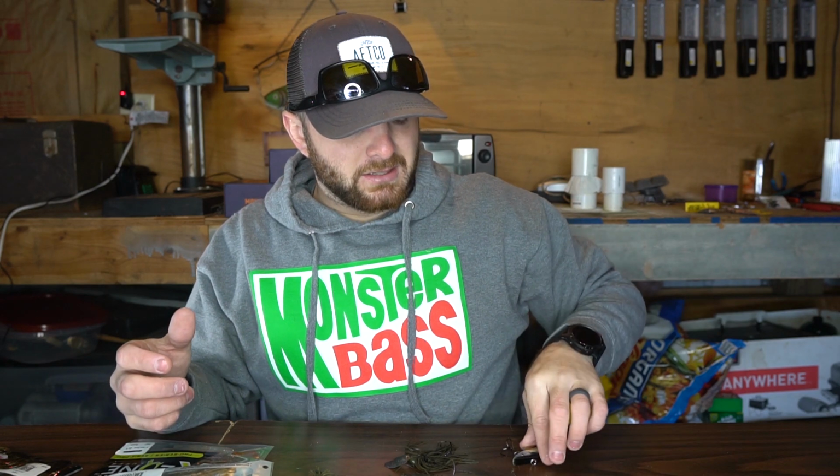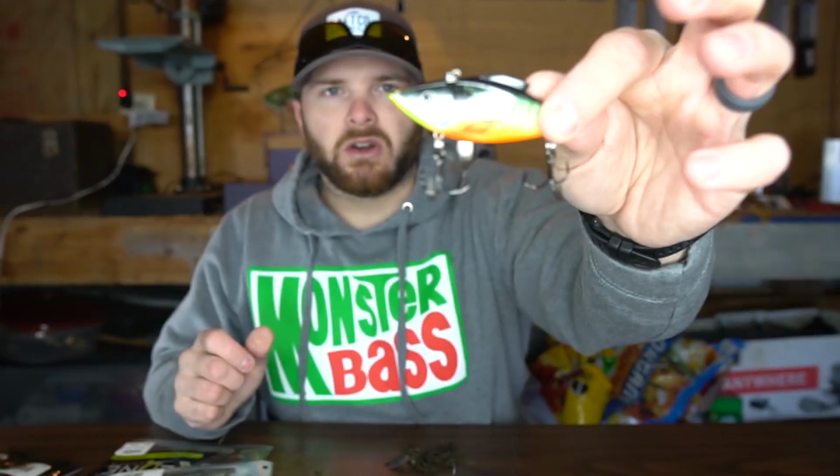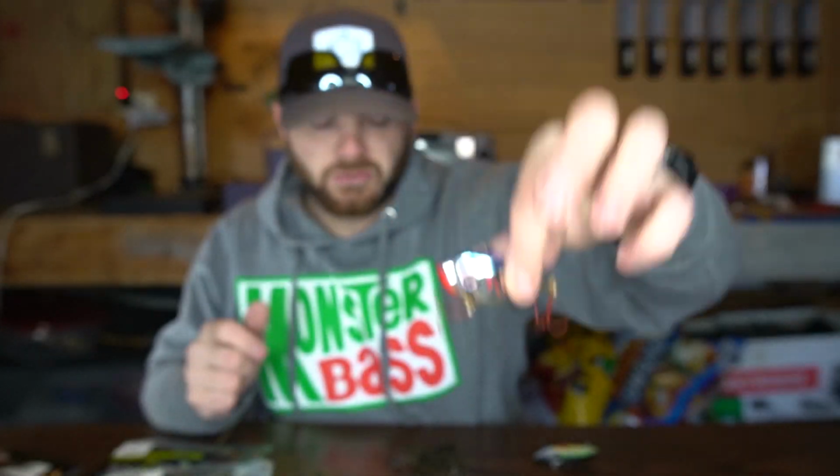That rounded body profile is going to give this bait more movement action on the fall versus the lipless crankbait, which is going to fall slightly more nose down with a little bit less movement. Great bait for open water when you're dragging it on the bottom or fishing around heavy grass. I like this bait when I'm fishing it with a little bit more of that yo-yo style retrieve.